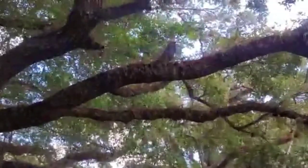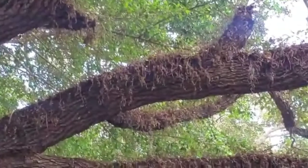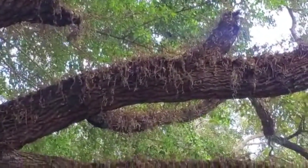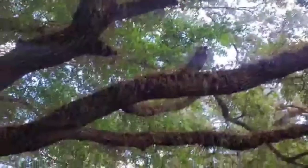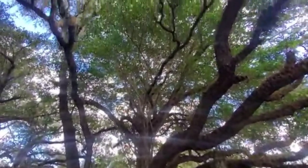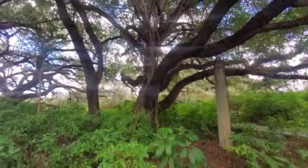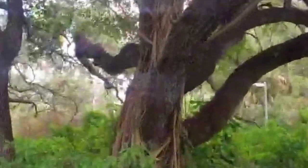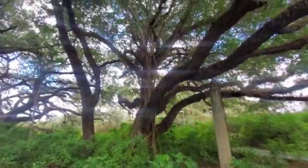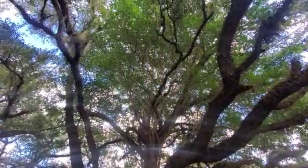branches, massive branches, are what we call resurrection ferns, that when they are wet will resume the green, lovely life. But live oaks are amazing, and this one is carrying in its, oh yeah, it's definitely a strangler fig. I can see that from the base. But this live oak is so large, I don't believe the strangler fig is going to succeed in killing it.